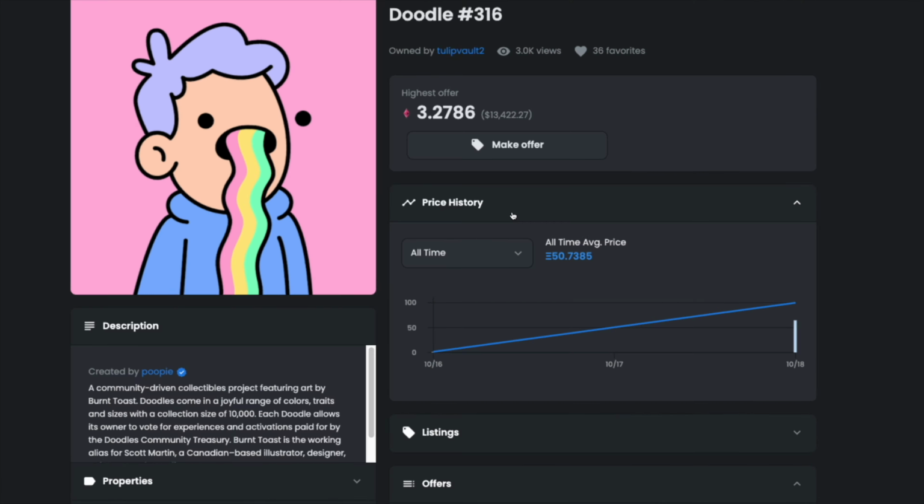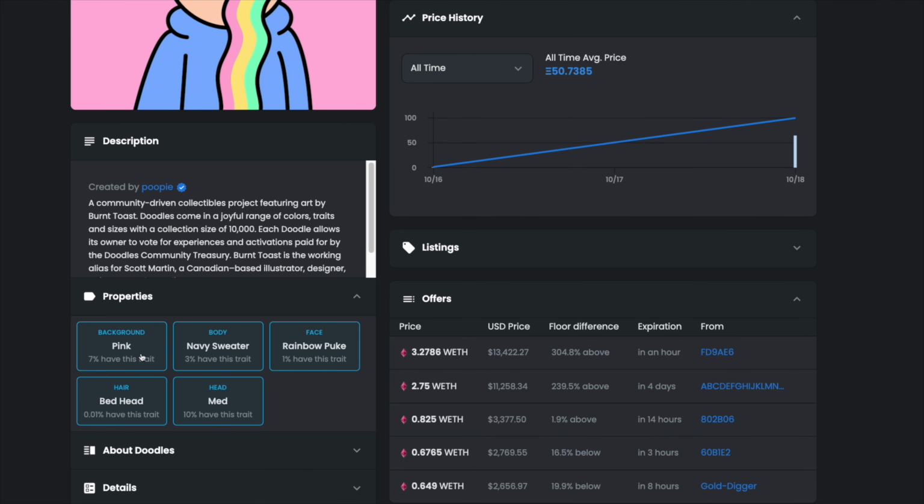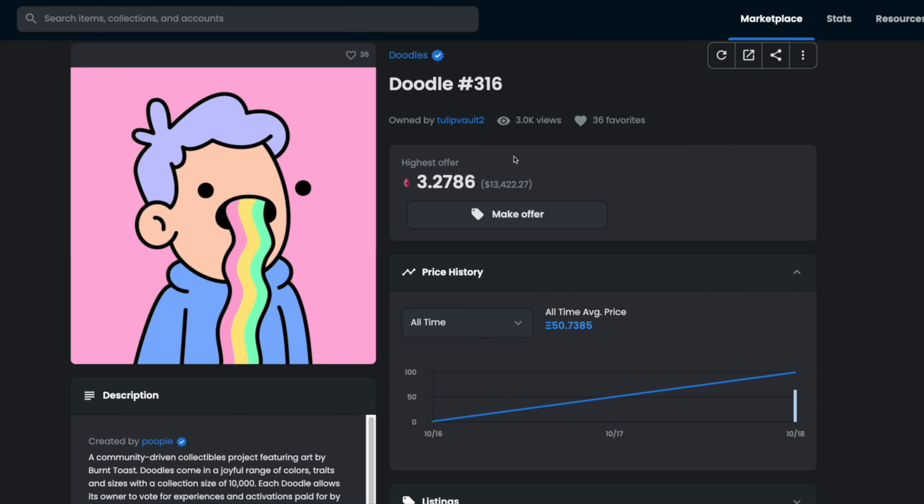But now let's talk about the crazy news within this doodle community. Number 316 selling for a whopping 100 Ethereum. And that is this particular doodle right here. We can take a look at its properties, see that it has pink, navy sweater, rainbow puke, bedhead, and med. It's had 3,000 views, 36 favorites. Current offer is 3.27 Ethereum, or about $13,000.